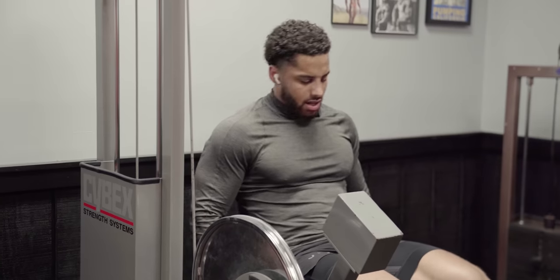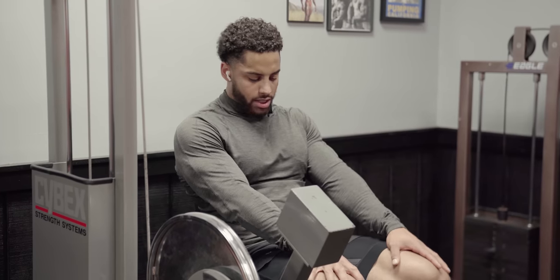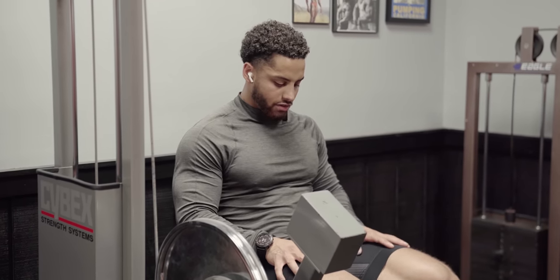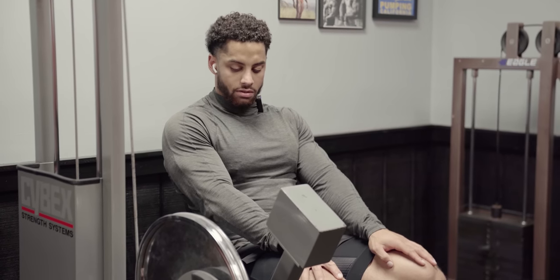Get started. I think one should be enough. My legs are pretty warm already, even after those, especially those standing calf raises. I'm pushing pretty hard. So one warm up set, about 8 reps on here, about 75% of my working weight for the first set. That should be enough. Even another 30 seconds or so on getting the first of 4 working sets.